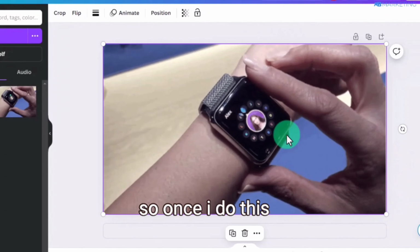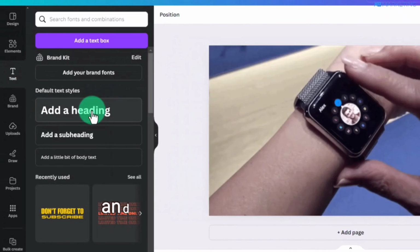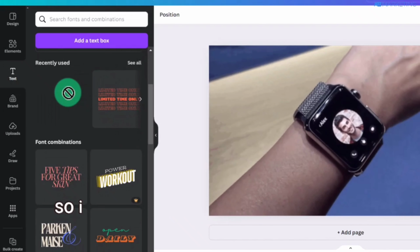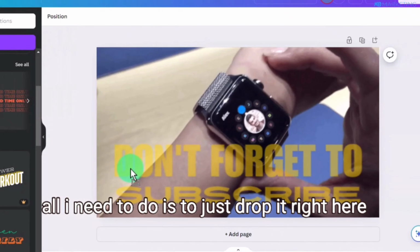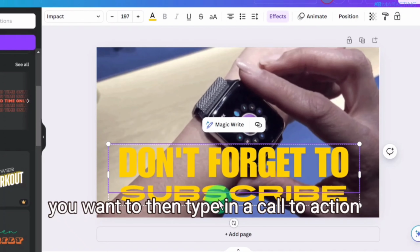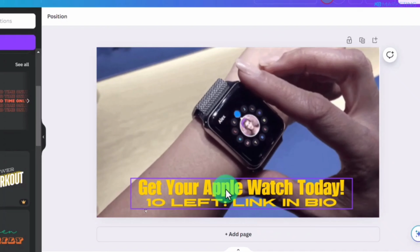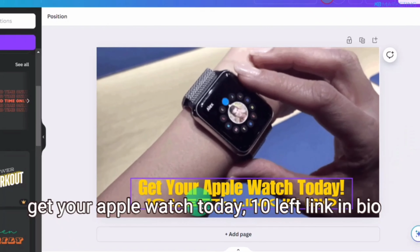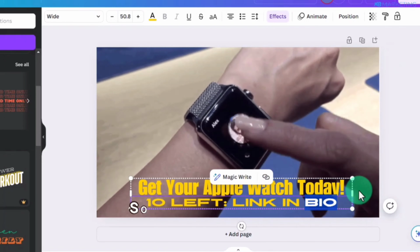Okay, so once I do this, you want to do one more thing by going over to the text section. If you come over here, you're going to see a lot of templates which you can use right away. So I'm going to take this text template as an example. All I need to do is drop it right here. Once you drop this text, you want to type in a call to action that's going to captivate people's attention. You want to type in a very captivating call to action like this: get your Apple Watch today, 10 left, link in bio, or you can type in link in profile. This is up to you.